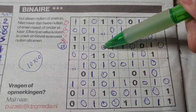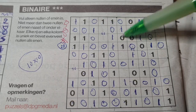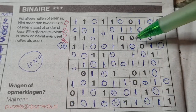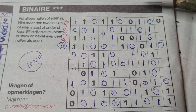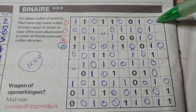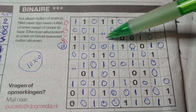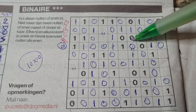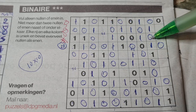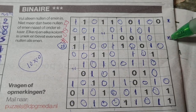I'm stuck. Time for comparing. All right. 1, 2, 3, 4, 5 rows. Oh well, this row. Yeah. First row and the third row.